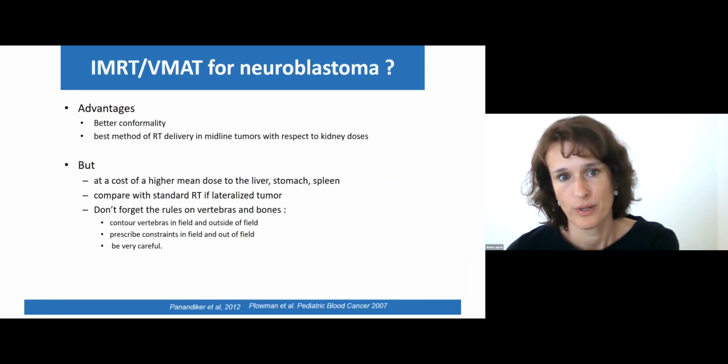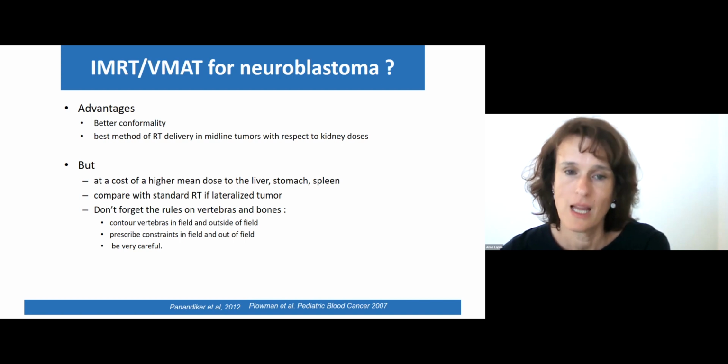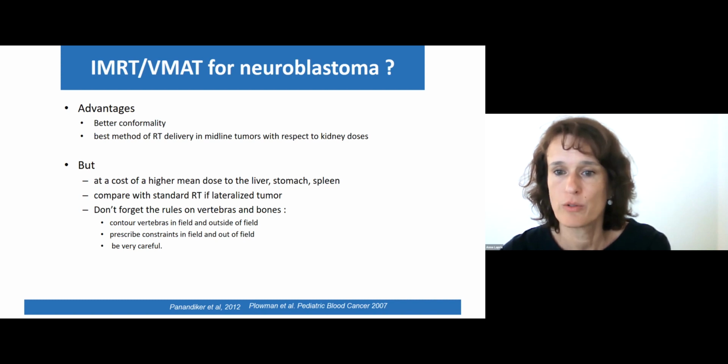Which technique will we use? Well, we are all heading for VMAT, IMRT, of course. It gives a better conformality. It's the best method in midline tumors because it's the best method to protect both kidneys. But it has a cost of a higher mean dose to the liver, stomach, and spleen. And we have to compare sometimes with standard RT if it's a lateralized tumor. And never forget the basic rules of including the vertebra and the bones in a very symmetric way, with the fewest possible gradients, and be very cautious about the doses that are delivered outside and inside the field.